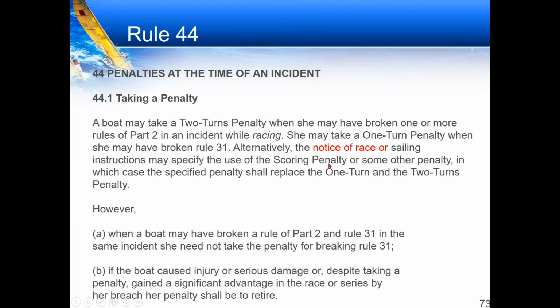But anyways, there's a scoring penalty or some other penalty if it's specified in the notice of race or sailing instructions. All right. And this says that you don't have to take 3 turns, basically. And if a boat causes injury or serious damage, or despite taking a penalty you gain a significant advantage, you shall retire. I don't think that's common in fleet racing. We really don't see that much of that.